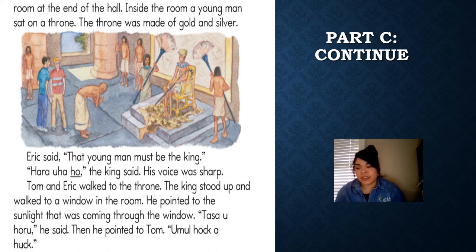Everybody, look at the picture. What is the young man sitting on? Everybody, get ready. A throne. Give yourself 2 points if you said a throne. What is the old man doing in the picture? Everybody, get ready. Bowing. Give yourself 1 point if you said bowing.